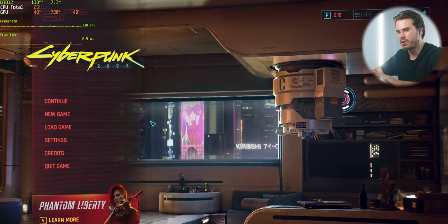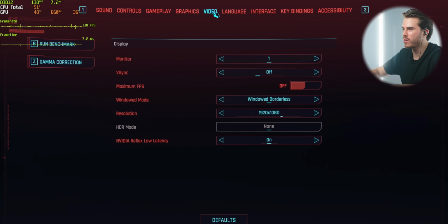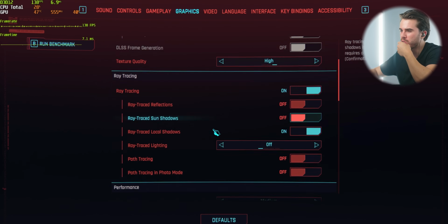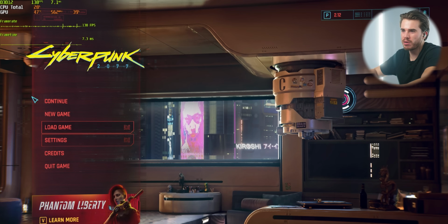Okay, this last game we wanted to try is Cyberpunk. I just want to see what graphical settings we're given at 1080p on this PC. We are given 1920 by 1080, of course, that's what I have the resolution set to. Ray tracing low, DLSS super resolution, no frame gen though. Where's the frame gen? So we just have basic ray tracing turned on with local shadows. Path tracing, if we turn that on, it's game over. Ray tracing low, let's see what happens.